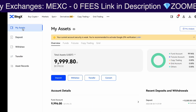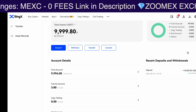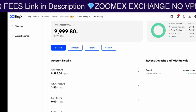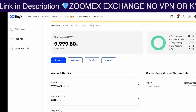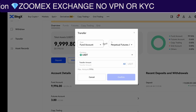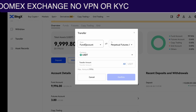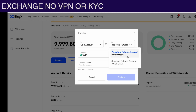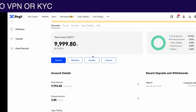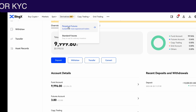Now, once you have these assets in your fund account, in order to trade futures, Forex and indices and commodities, you're going to go ahead and click the transfer button once those funds come into your account. So I'm going to go ahead and click the transfer account. I'm going to take all the tether I put in from my fund account, and there's two options right here. There's perpetual futures and there's standard futures. Perpetual futures does not allow you to trade the stocks and the Forex. This is pretty much like what we do on all the other exchanges. You can only trade crypto with perpetual futures.